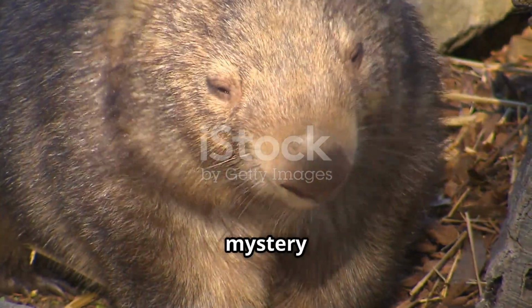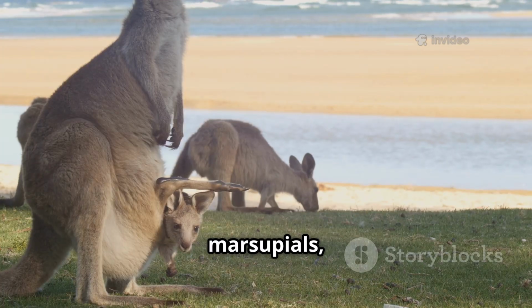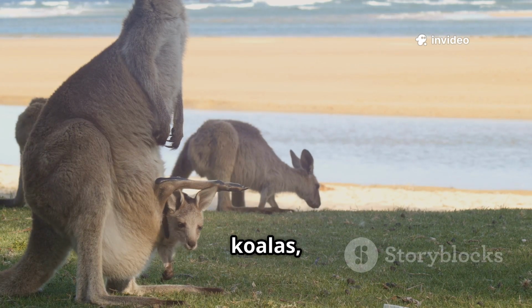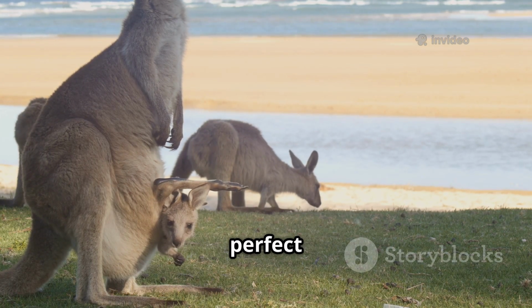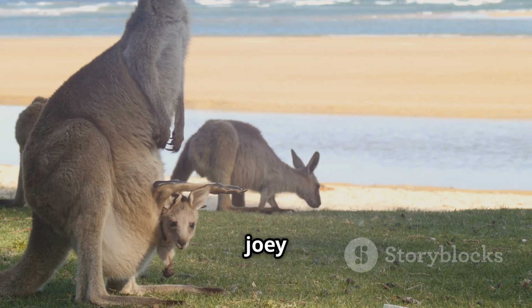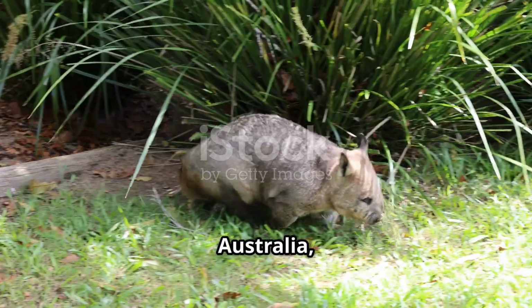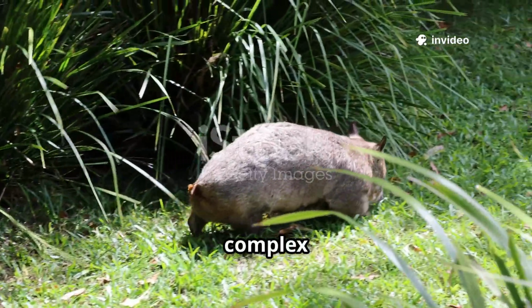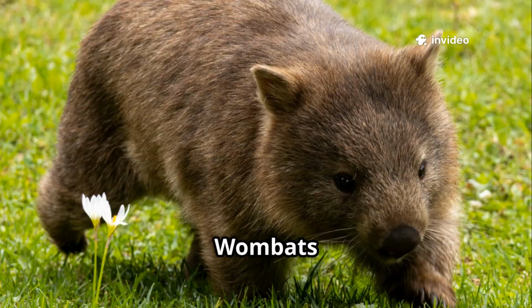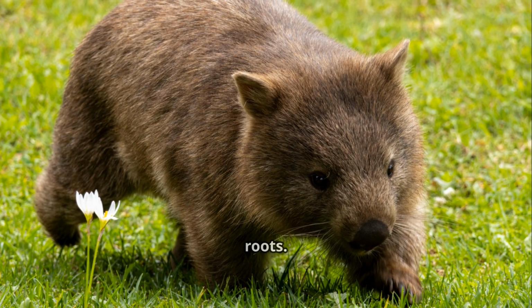Before we solve the mystery of the cubes, let's meet the wombat. Wombats are marsupials, related to kangaroos and koalas, but with a twist. Their pouch faces backwards, perfect for digging without covering their joey in dirt. These stout, muscular creatures are native to Australia, living in forests and mountains, and spend their days in complex underground burrows. Wombats are nocturnal, emerging at night to graze on tough grasses and roots.